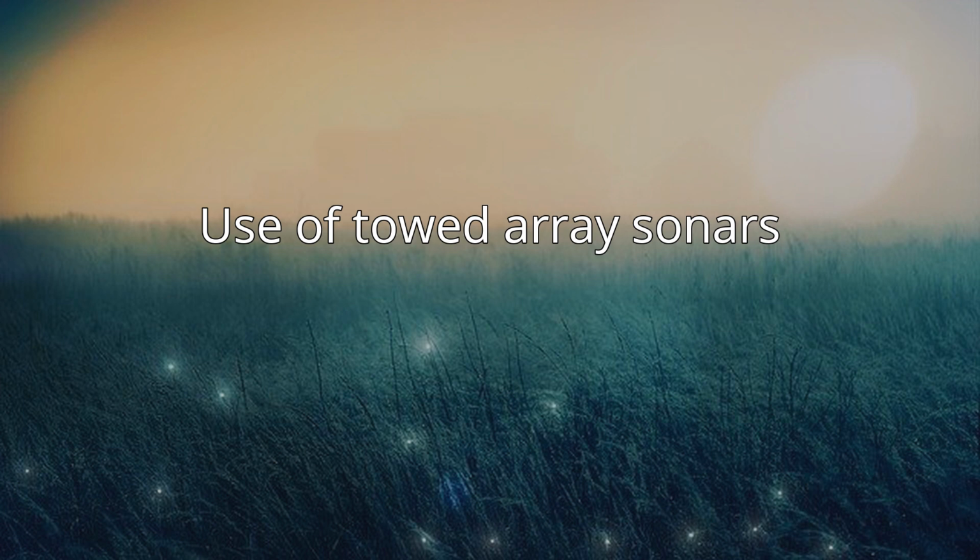One reason for this is that towed array sonars typically have a different frequency response than hull-mounted sonar sensors. Towed array sensors have conical shaped beams and as a result have extremely poor directivity in the end fire regions of the array.